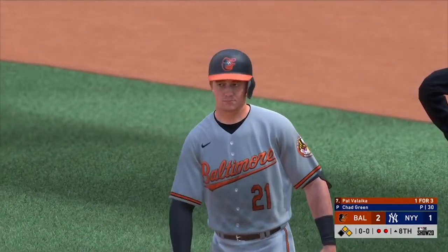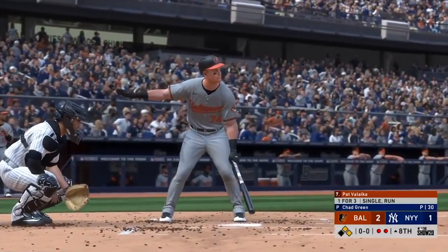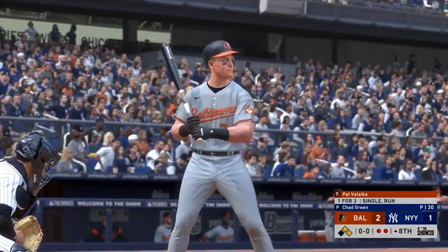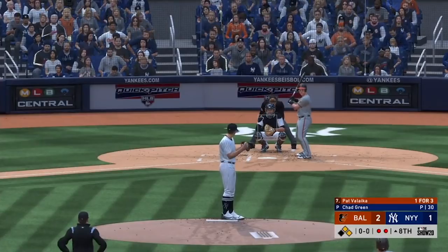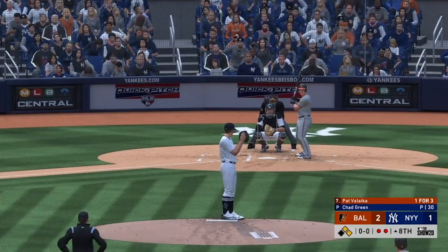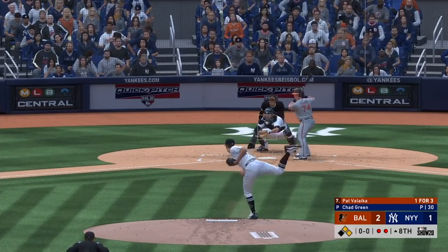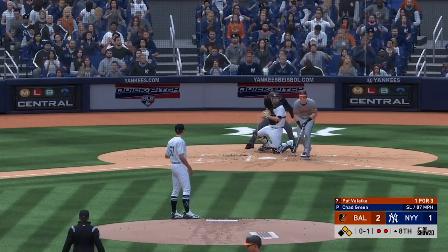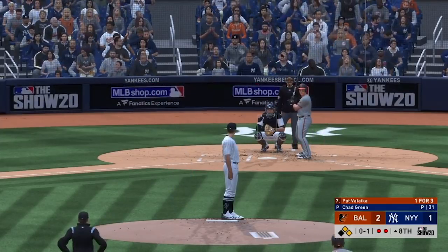He just missed, and now the inning continues with the man in scoring position. Into the box now, Pat Valaika, in a big at-bat in this one. Two on, two away here in the eighth. Looking to keep this a one-run game, the pitch. Swung on and missed. It's 0-1. Two down, runners at first and second.